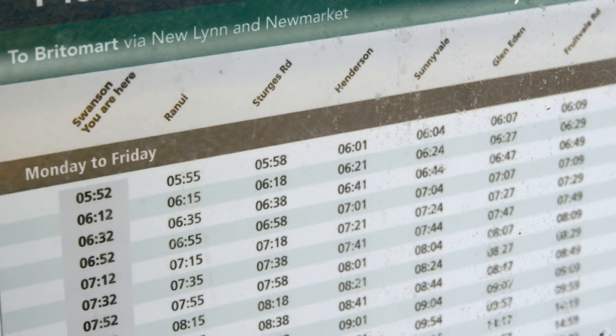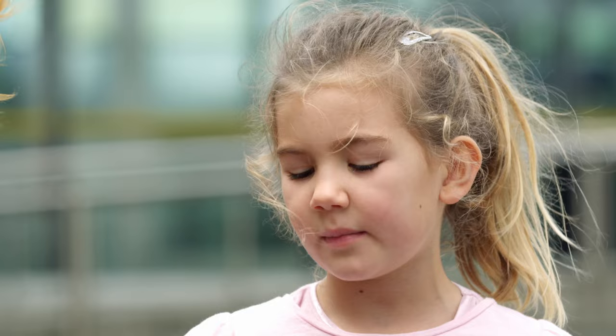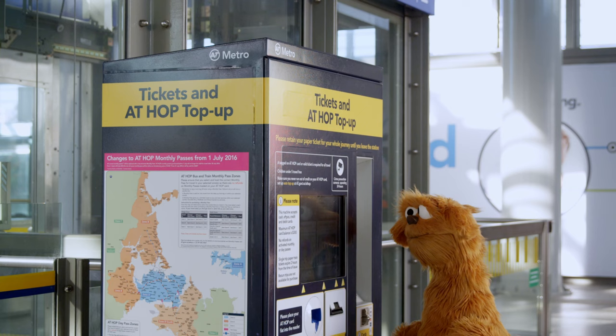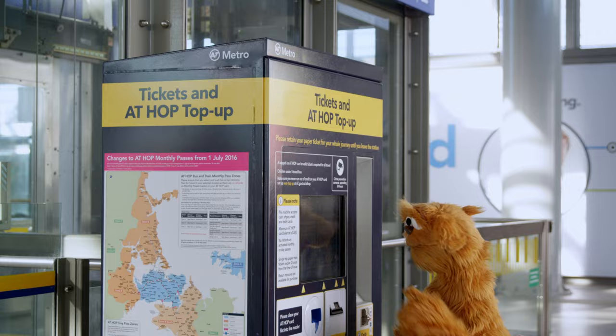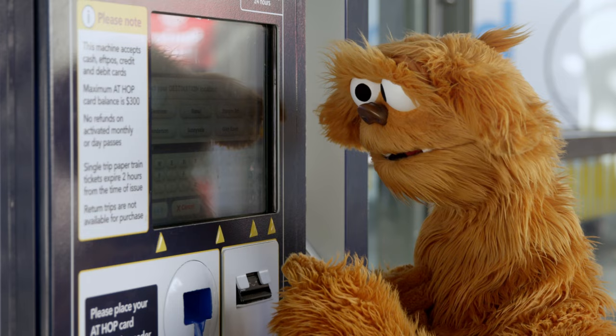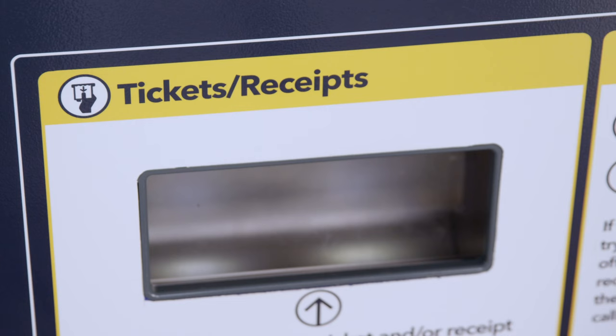Do you need anything before you get on the train? You have to buy a ticket. Oh, Moe has a little bit of pocket money. Do you think that'll be enough for a train ticket? Yeah. Oh, that's good. Okay, time to buy a ticket. What does Moe do? Purchase tickets. Oh, it worked. Moe would like to go to Swanson. Moe likes swans. Time to put the money in. Oh, there's the ticket. Yep, got it.